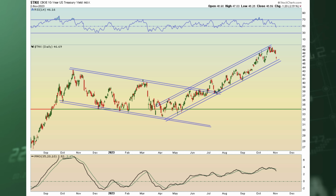in the future. If we take a look at the 10-year yield, we talked about this negative divergence potentially playing out, coming down to around 46. Did we think it was going to happen overnight? Not really, but we came down to and around that area, creating a little bit of a hammer candle. So are we going to see some more downside?